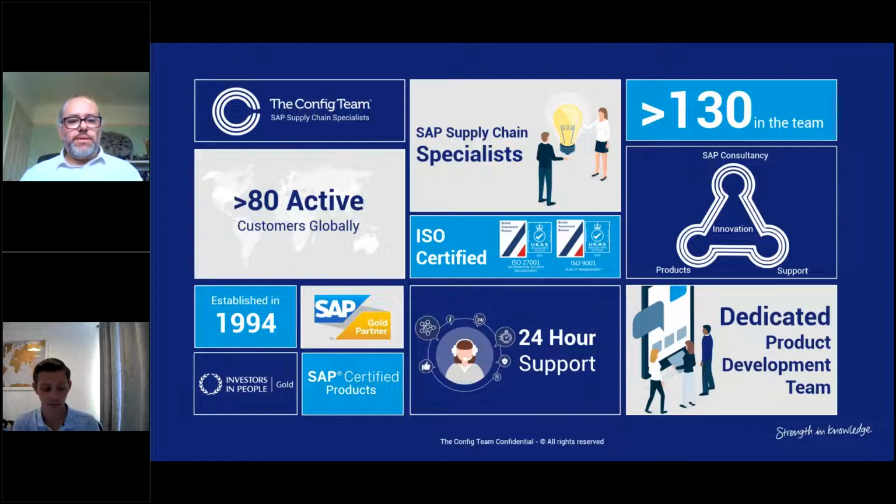What we're going to walk through today is an overview of the topics. We're going to talk a bit about who we are as an organization. We're then going to talk about integrating SAP to third-party applications. We'll then cover what IDoc Management Console is, a demonstration, and the features and benefits. We'll talk a bit about innovation, and then at the end we'll summarize and have a session for Q&A.